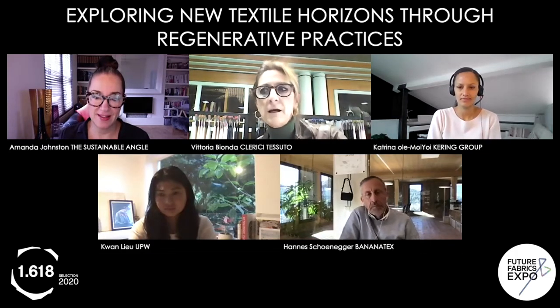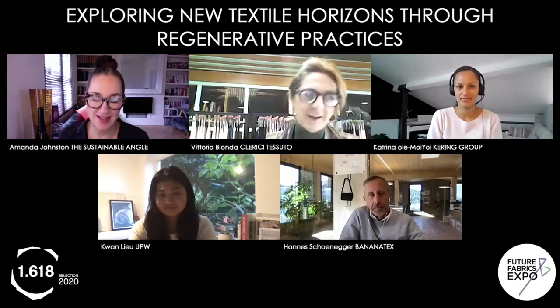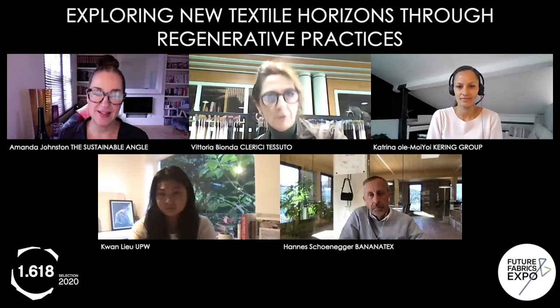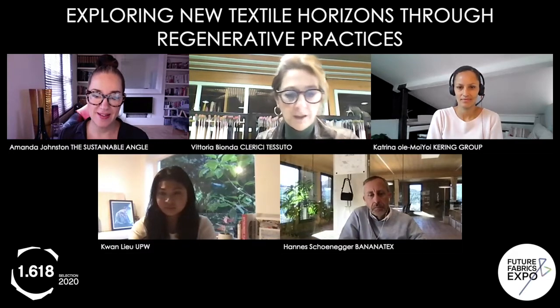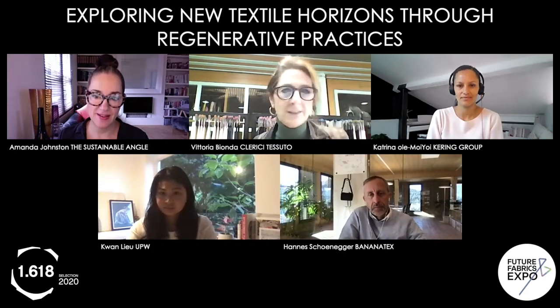Therefore, we have a viscose. Viscose is FSC certified. And we are dealing now with Canopy as well, which is more strict than FSC. Then we have Evo, which is originally coming from castor oil fiber, which comes out from plantation with castor oil. So we touched every fiber, and every fiber is connected to sustainability.